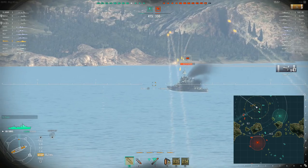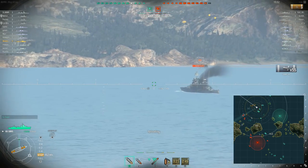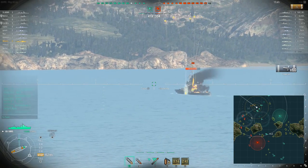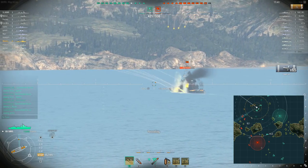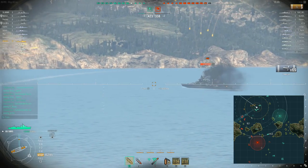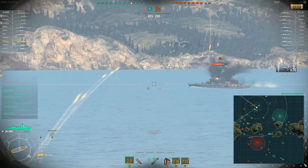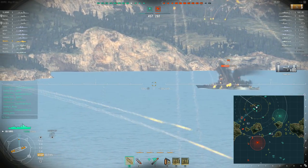Run, Forrest, run! And just taking out his AA. That would matter if we were in a match with carriers. And now getting a slightly longer range, and we're going to be having some nice orbital rounds going out here. Yep. Excuse me, sir. Catch some more rounds, please. Don't try to dodge me. Don't run, you'll just die tired.